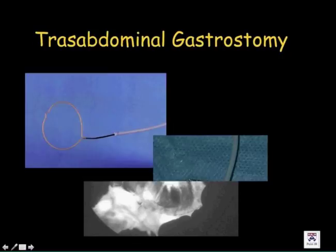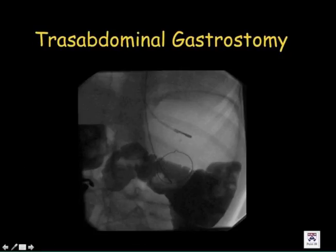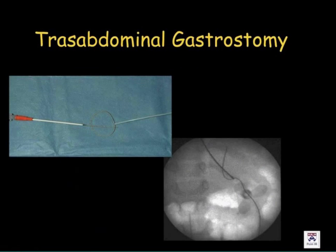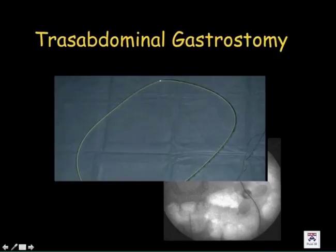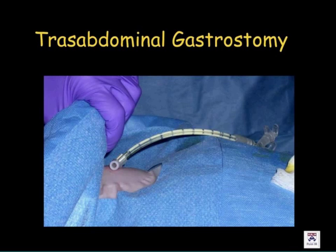This is also what we use, a gooseneck. So you inflate the stomach, you put your gooseneck as a target, and then you advance your needle inside this target. After you get inside this target, you feed the wire, grab the wire, bring the wire out through the mouth, attach the tube, and pull it through. And this is a successful gastrostomy.